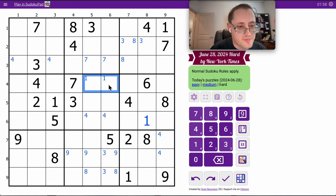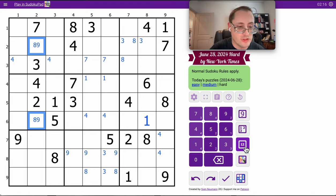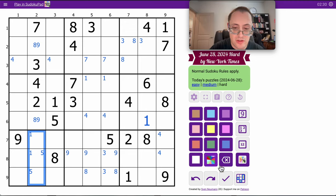Okay, I have 2, 3, 4, and 7 in column 2. I need to place an 8 and a 9, but 3 of the 5 slots are ruled out because they're all in box 7, so 8 and 9 must form a hidden pair in those two, in column 2, in rows 2 and 6. That leaves these 3 as a triple. 5 has to go here, 1 has to go here. The digits in question are 1, 5, and 6.